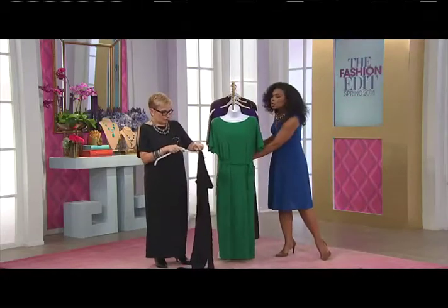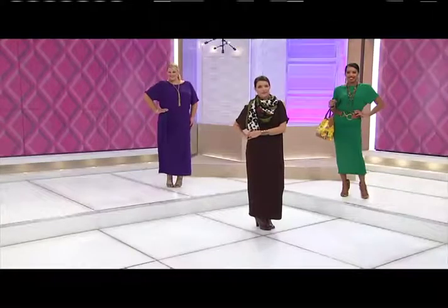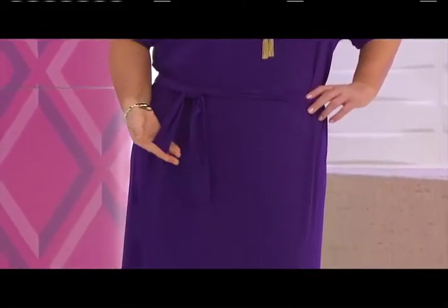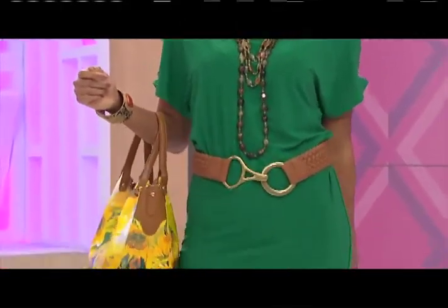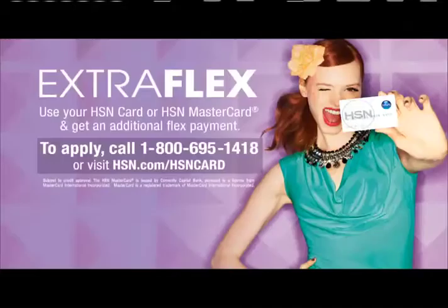This full-on maxi dress that is the number one silhouette, that also has the cold shoulder, that also has the sash tie belt that you can use as a belt or on other outfits too, in two different lengths, 55 inches or 53 inches, is on your credit card less than $20. And wait a minute. If you have an HSN card, it's only $13, because you get an additional flex. I can't believe this dress is only $39.90. That is such a great price. It's a fashion event price. You won't see it again for this price, because it's never this price.